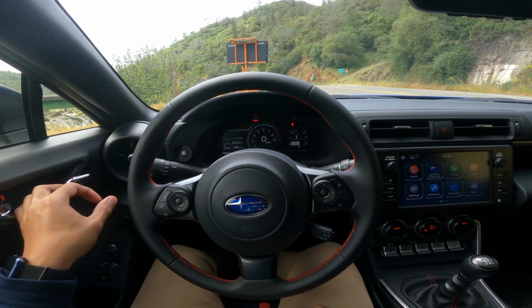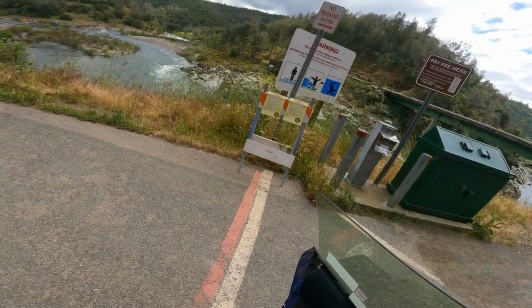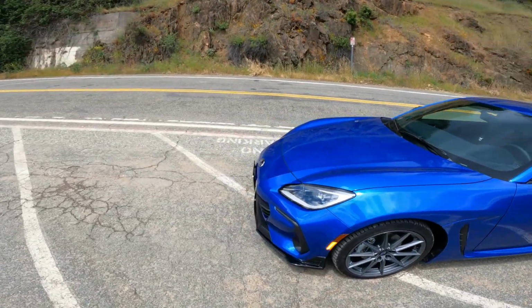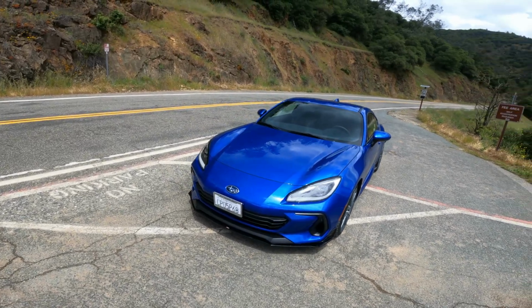So I have a bunch of stuff still on the way. Definitely I'm going to be lowering this car. She's going to be going aftermarket, so let's just do a quick walk around before she gets lowered and put onto my aftermarket wheels.